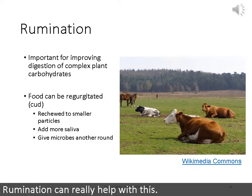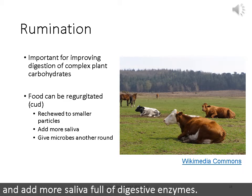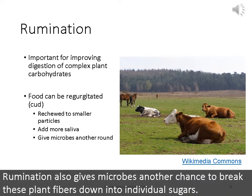Rumination can really help with this. Food is regurgitated and it gives the cow or sheep another chance to chew up plants into smaller pieces and add more saliva, full of digestive enzymes. Rumination also gives microbes another chance to break down these plant fibers into individual sugars.